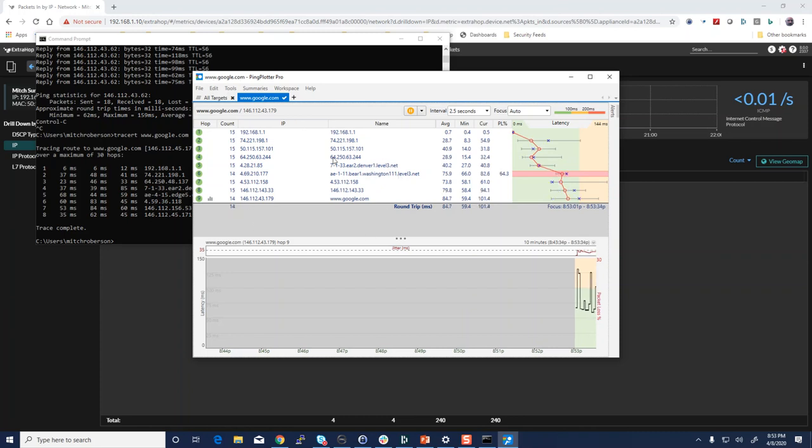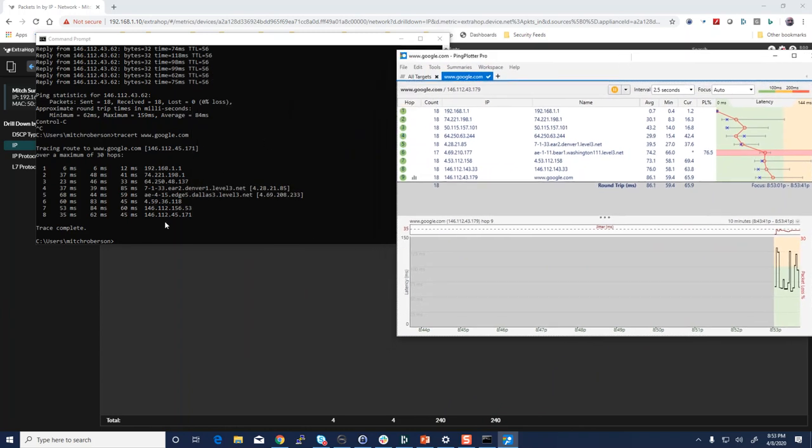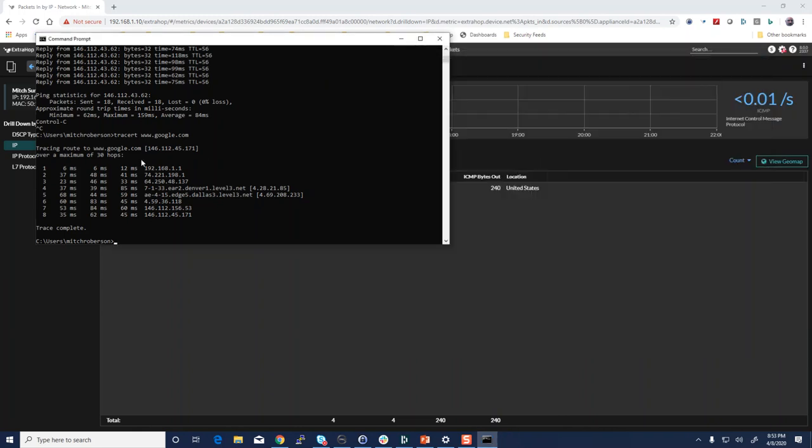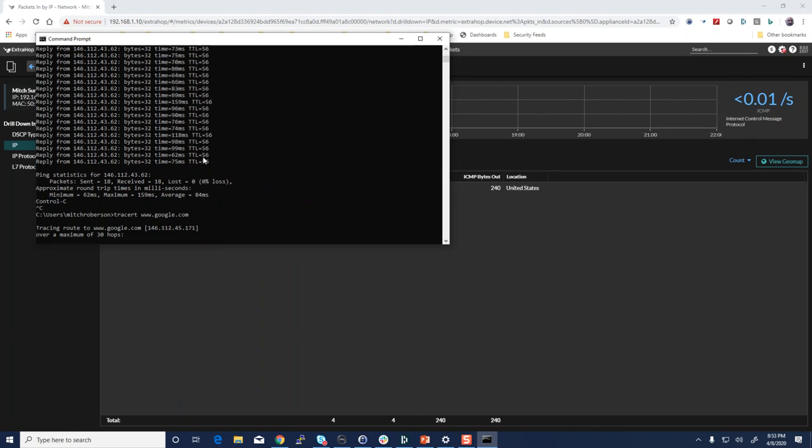But this is a way of testing out some of the environments, right? And just seeing the same thing. It's the exact same thing that you see in the tracert, except it's constant. So it's basically doing a continuous tracert. Cool tool, nice to have, but can I get the same information, point in time information, off of a tracert? Absolutely, I can.